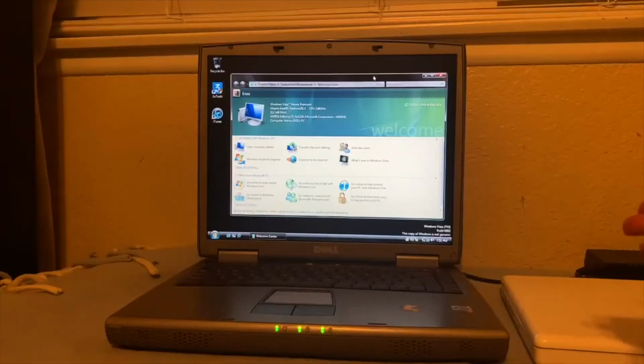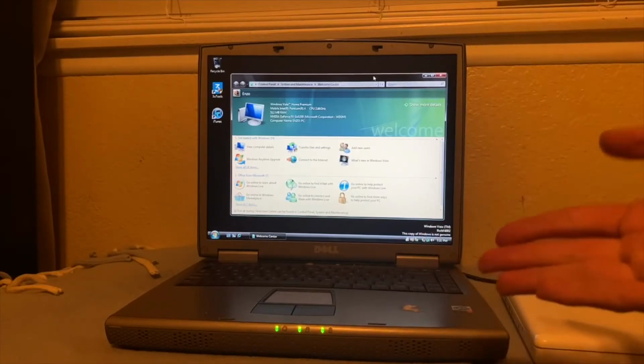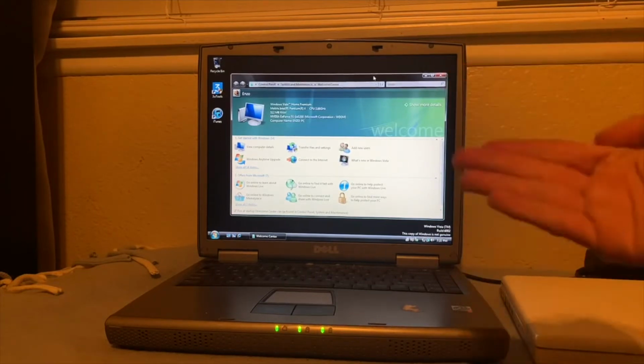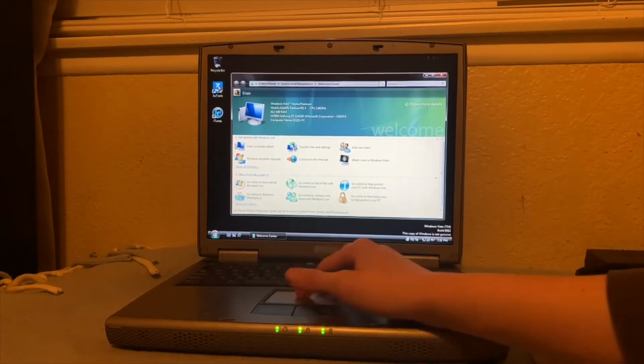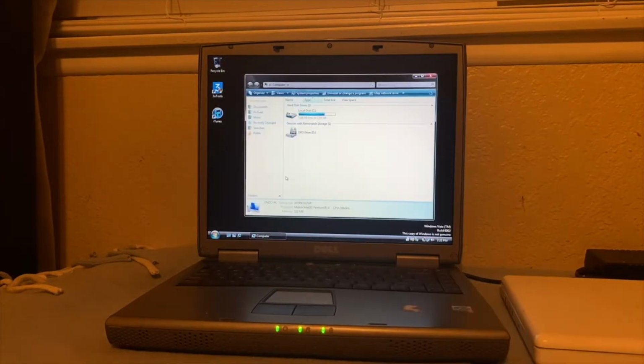Maybe for a future video, I will upgrade this laptop. Maybe the RAM, maybe something else. I do have some spare RAM, so I could probably upgrade this. Let's see how much storage this device has. Wow, it only has a whopping 8 GB of storage left.